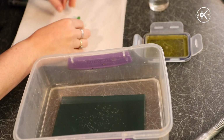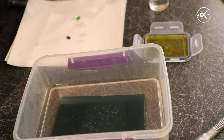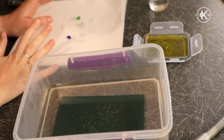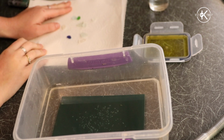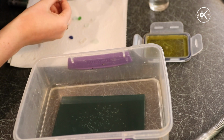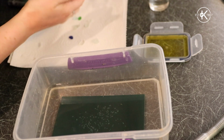When I start off, I always like to use one which isn't my favourite piece, because if you haven't been drilling these bits of sea glass for a few days or a few weeks or a few months, you can start off a little bit rusty, which I often find I do. So I'm going to pick some which I don't mind if they mess up. These ones are all quite nice little bits.